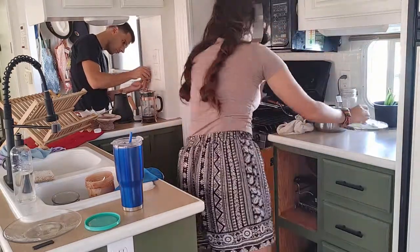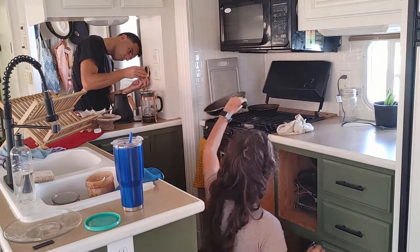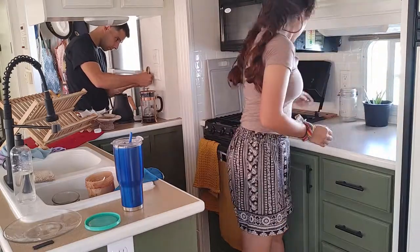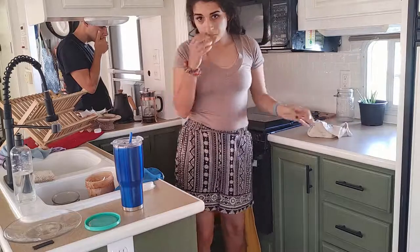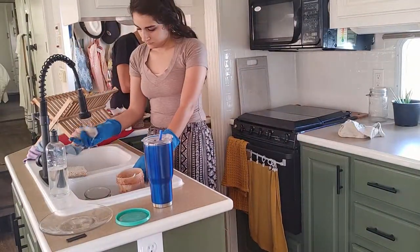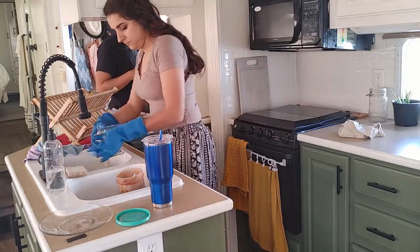As you can see in the background, we actually didn't include this footage in our RV reno, but that was one of our very last projects, Luke putting in that little gold hook. So he's in the background trying to figure out how to make that work. And hooked to the oven, you can see the little curtain that we ended up putting in for the litter box. We hung it there for a little bit just to see if it would hang well.